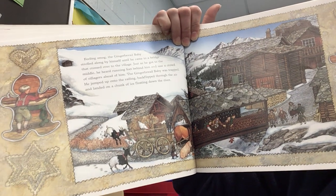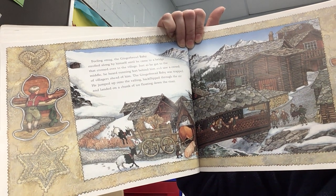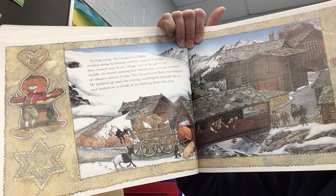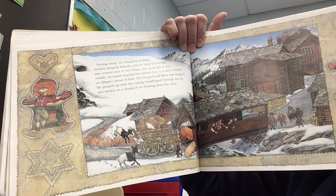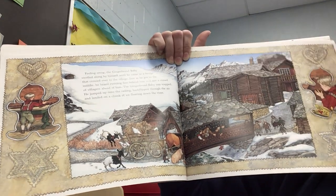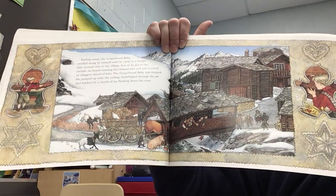Feeling smug, the gingerbread baby strolled along by himself until he came to a bridge that crossed over to the village. Just as he got to the middle, he heard running feet behind him and saw a crowd of villagers ahead of him. The gingerbread baby was trapped. He jumped up onto the railing, backflipped through the air, and landed on a chunk of ice floating down the river. Oh no, now he's in the river.